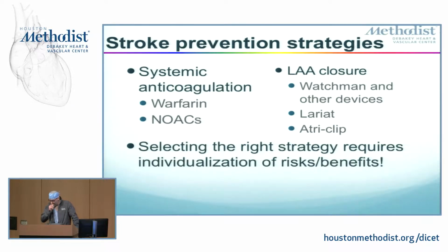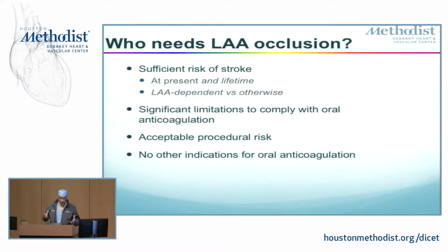And the key issue, the key concept that I want to emphasize to everybody is that selecting the right strategy requires individualization of the risks and benefits of each of these strategies. In general, who needs appendage occlusion? You have to have a sufficient risk of stroke. Not everybody with AFib has equally increased risk of stroke, and I'll go over how to assess that.